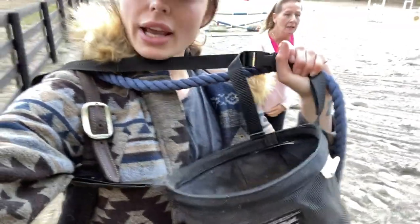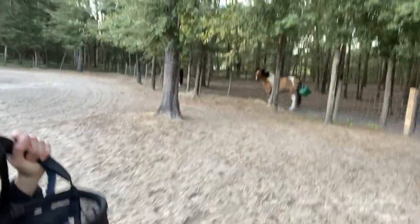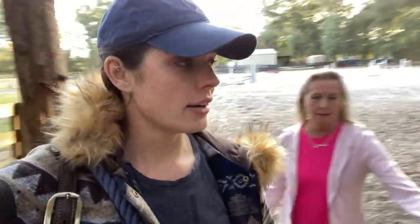But let's go. I have my little purse with me, make my way over to little Droopy. And look at little Doc swearing that he's gonna follow us. But around here, we just started using feed bags because they really help with separating horses and not letting horses steal other horses' grain.